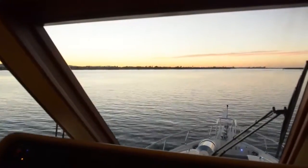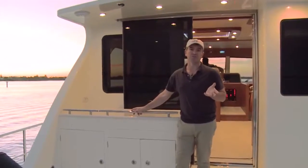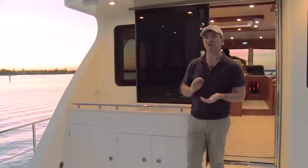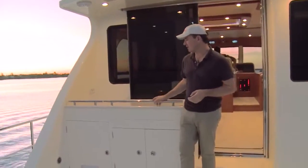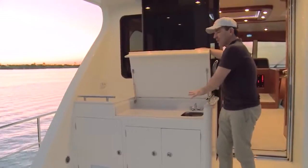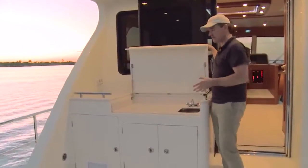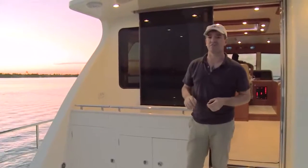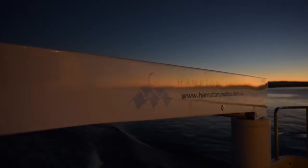What I really like about the approach these true blue water boats take is that this top deck is almost fully self-contained, if you like. Out the back here, we've got some really heavy fiberglass in these lids, and at the moment this has just got a sink in it, but you could put a barbecue hot plate here if you wanted to. That's one of the options. On the back there's a WC 1600 brow system davit for the tender.